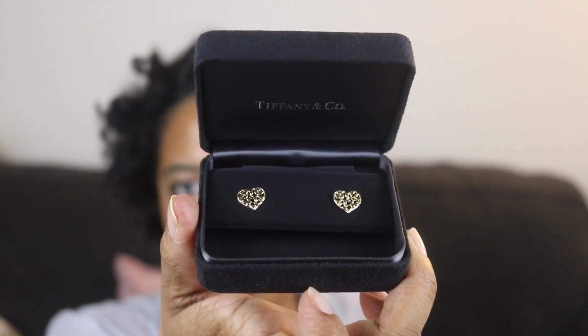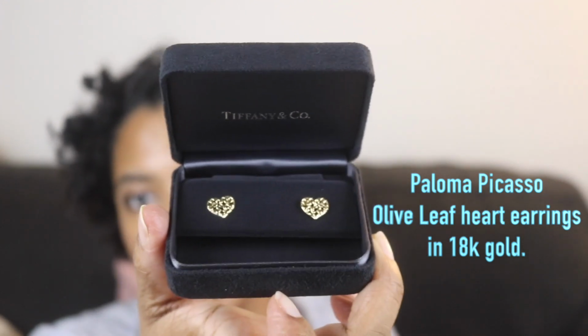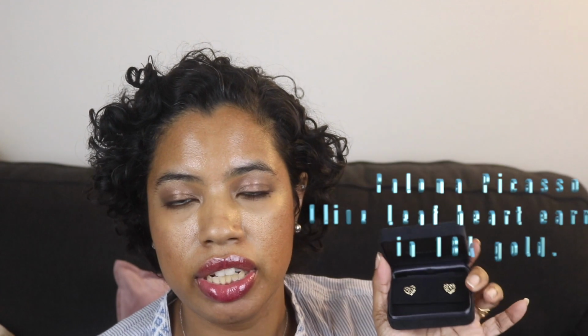And these are heart-shaped, olive heart-shaped stud earrings in yellow gold. I have been having my eye on these earrings for the longest time, and I finally decided to go ahead and pull the trigger and get them because it's my birthday, and I might as well splurge a little bit. But they're super cute. I think they are going to be perfect for every day. Right now I have these sterling silver balls from Tiffany & Co. as well, but I'm going to switch over so you guys can see how it looks.